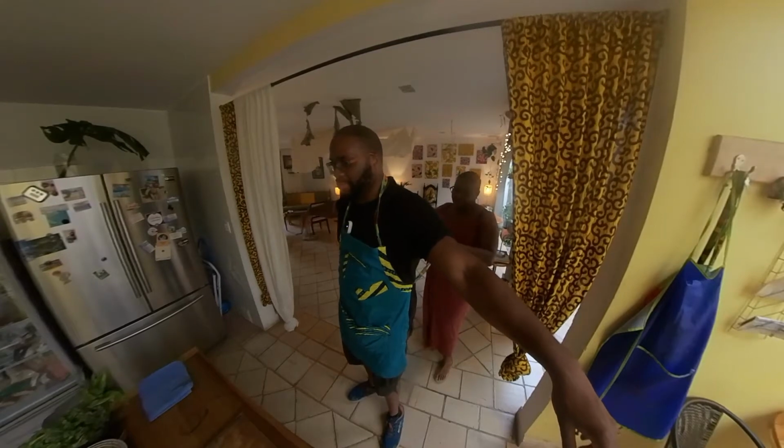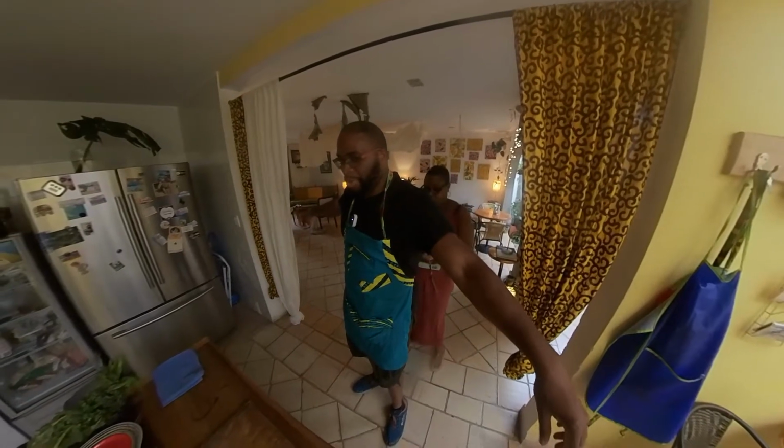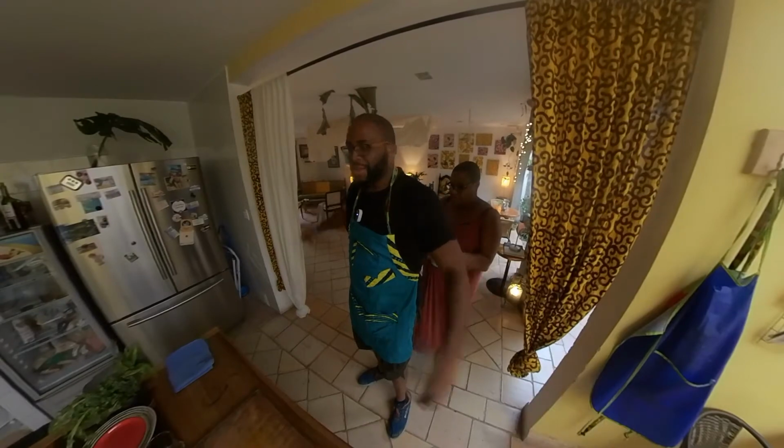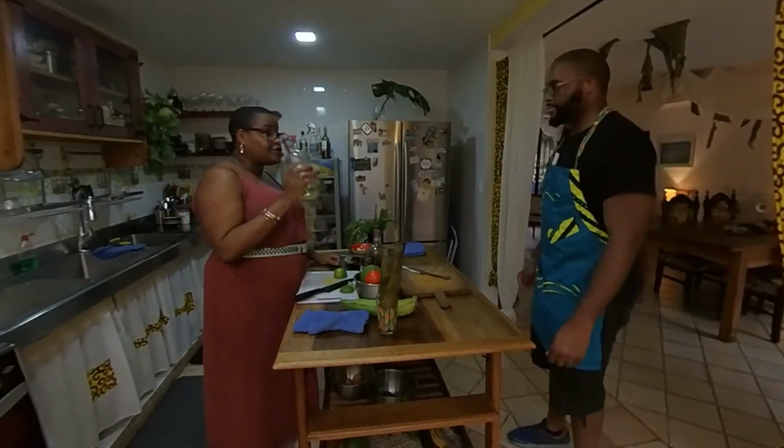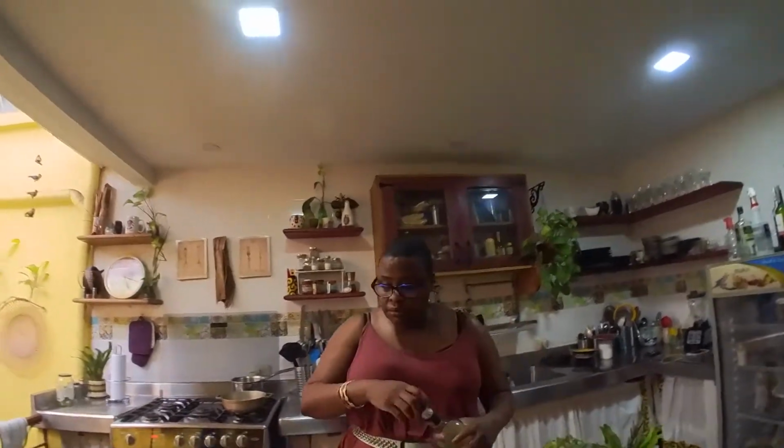So, the first thing that we're gonna do is drink. Okay, we're gonna make some drinks. Hey, let's get it. So we have three different traditional black drinks. And these are drinks that you cannot get at the supermarket or the store. Okay. So all of them are made with sugar cane.